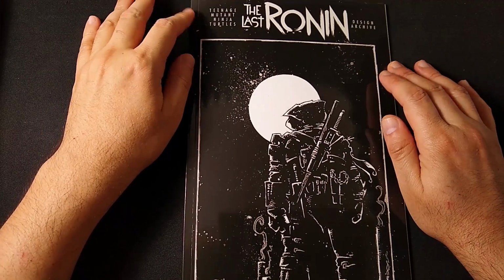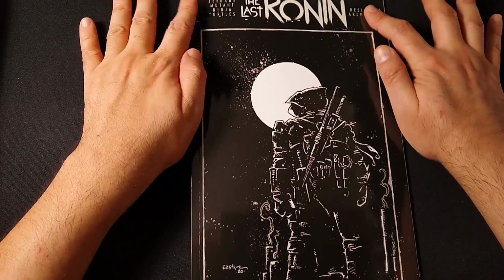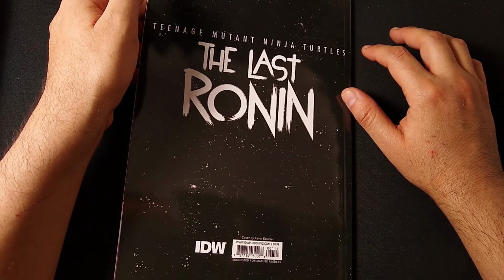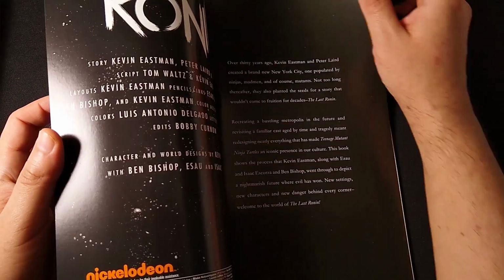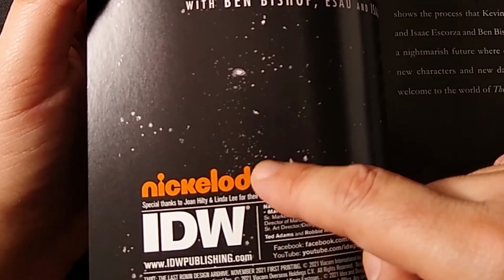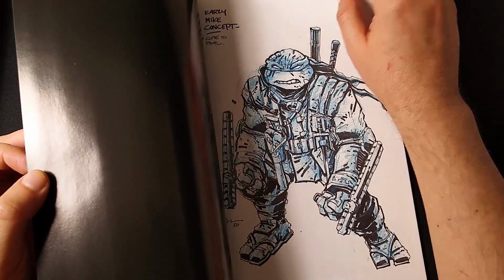Moving over to IDW, if you can't get enough of the Last Ronin, here we have Design Archive. This has been the hot series envisioning the future tales of the Teenage Mutant Ninja Turtles where everyone's dead except one. And by now you know who it is. This book's been out for a long time. It's kind of funny to see that this is Nickelodeon backed, even though it's a very mature type of book.